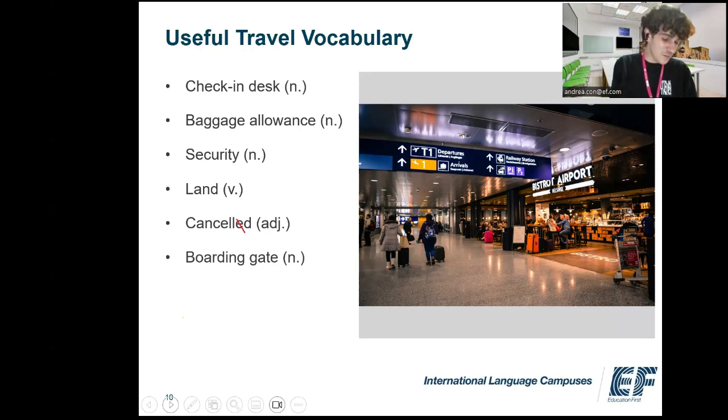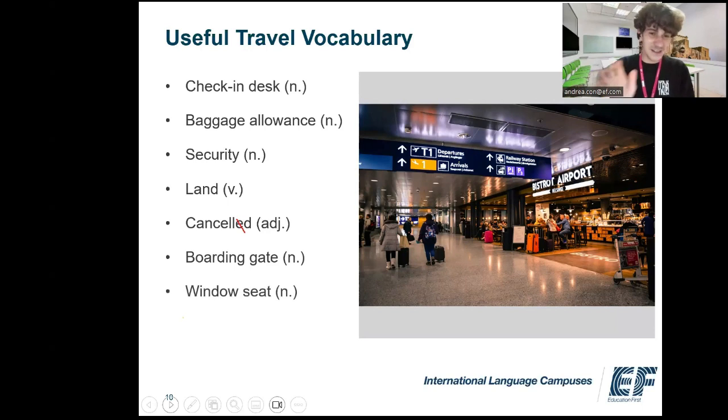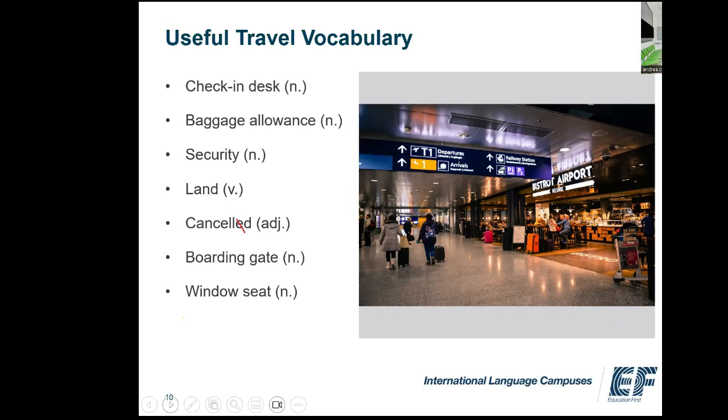And I've got two more for you. We talked about an aisle seat. But what is the opposite of an aisle seat? Window. Window seat. This was the easy one. But usually planes have 3 seats and 3 seats. So we've got aisle, window, and what is the other? Middle. Yes, middle seat.